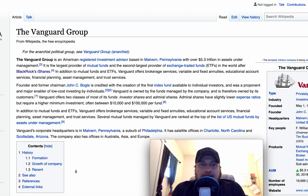Founder and former chairman John C. Bogle is credited with the creation of the first index fund available to individual investors and was a proponent and major enabler of low-cost investing by individuals. Vanguard is owned by the funds managed by the company and is therefore owned by its customers. Vanguard offers two classes of most of its funds: investor shares and Admiral shares. Admiral shares have slightly lower expense ratios but require a higher minimum investment, often between $10,000 and $100,000 per fund.